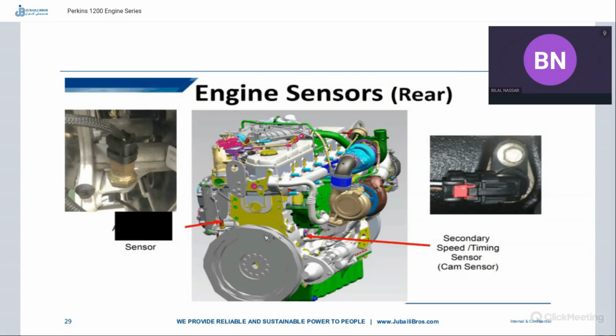These are the speed sensors. One in here and one from the other side. And we have an atmospheric pressure sensor. This is the one. Where is the location of this atmospheric pressure sensor? It is mounted right behind the ECM. This is the base where the ECM is located. Right behind it in here, open to the ambient atmosphere, it is sensing the atmospheric pressure. This is the one.